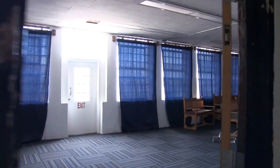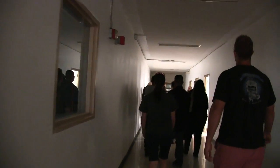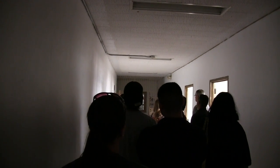Okay, so the first hallway we came through was an administrative hallway. This would have been the same thing, so your caseworkers, administrative staff, support staff would have been up in these areas. Like I said, that area where we saw the picture was the actual record room. This would have been somewhat similar to that. So you would have had any support staff in these offices.